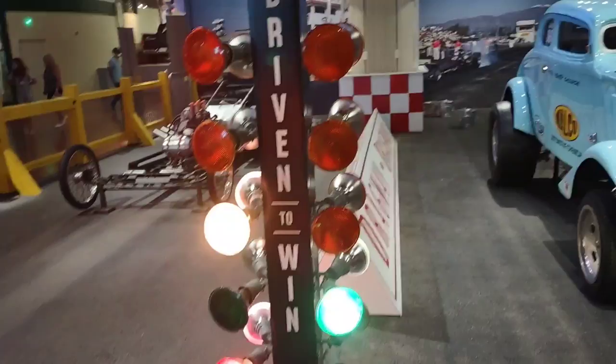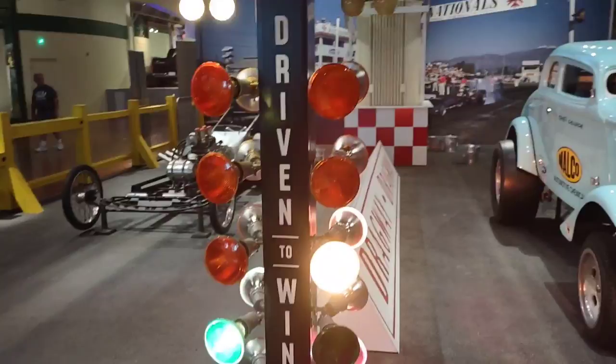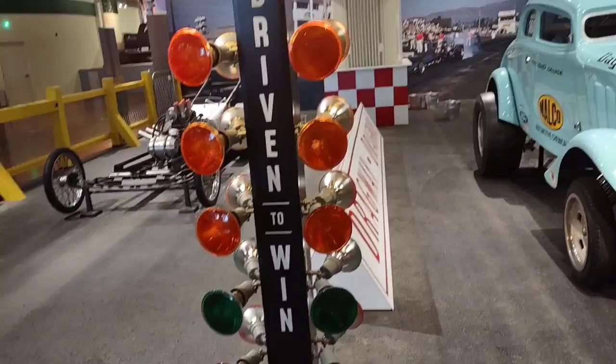You red lighted. That you went too early. So let's go again. I red lighted. Let's go again. I was about 49 thousandths of a second faster. I got it.